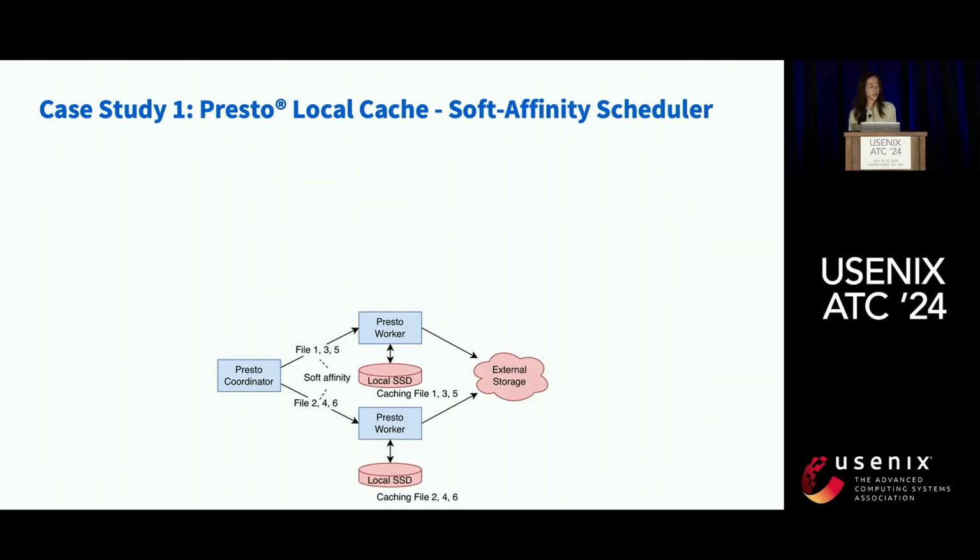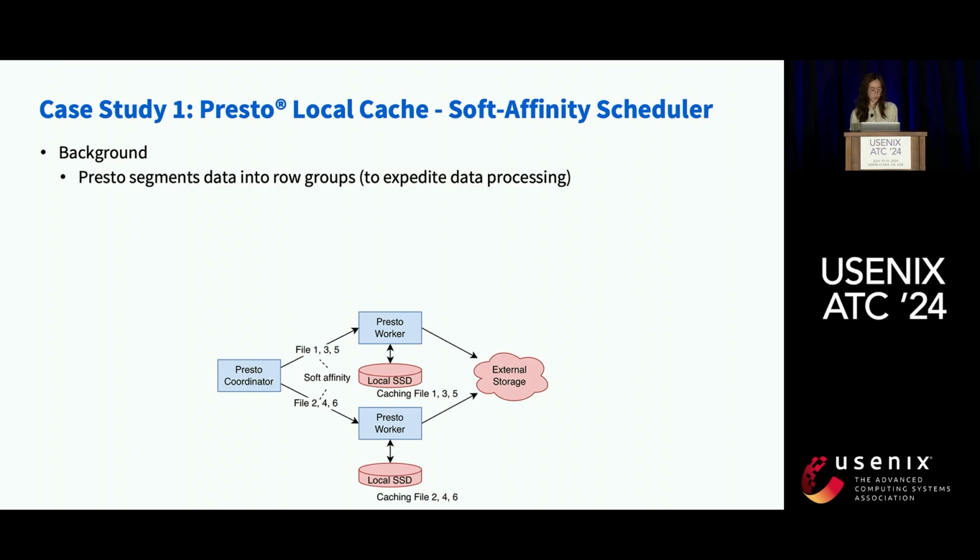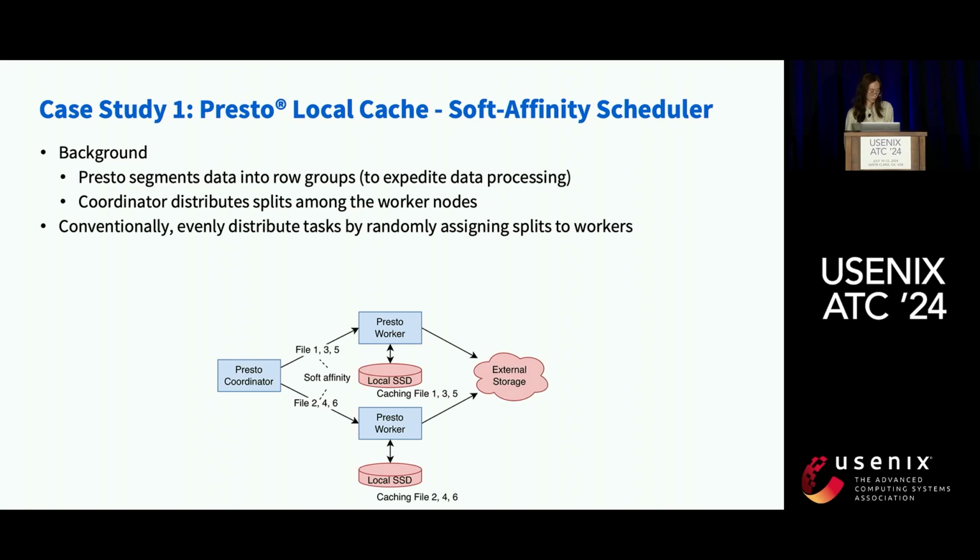We also have some updates for Presto specifically. For example, we just show one called the soft affinity scheduler here. For your information, Presto segments data into row groups and distributes splits among the worker nodes through the Presto coordinator.